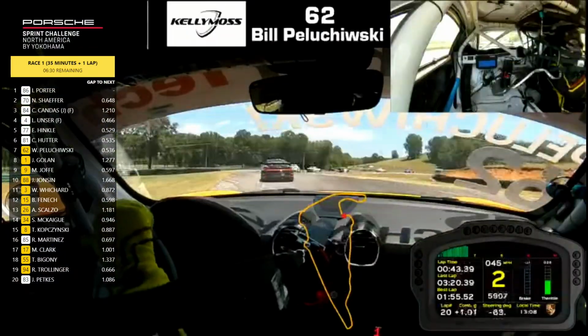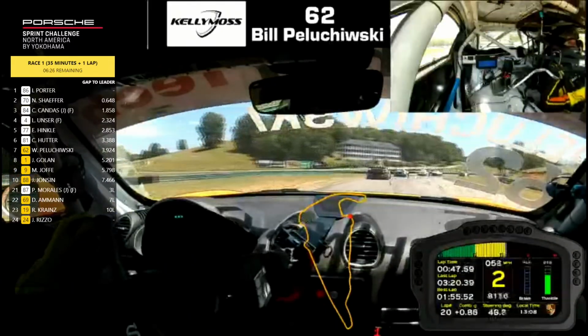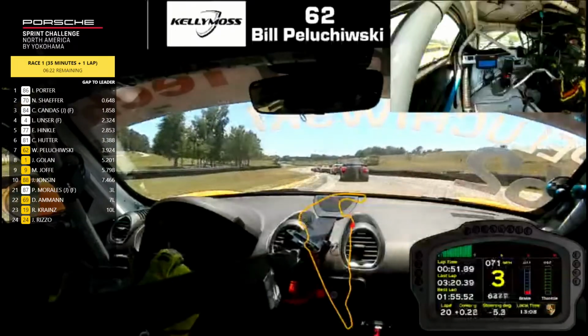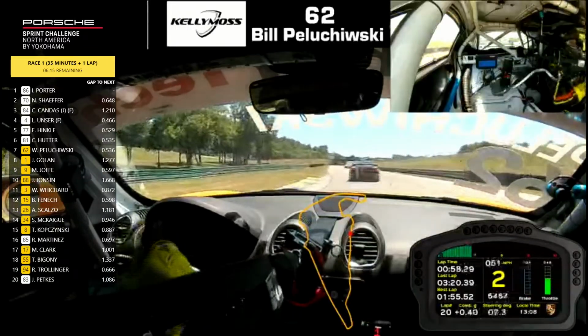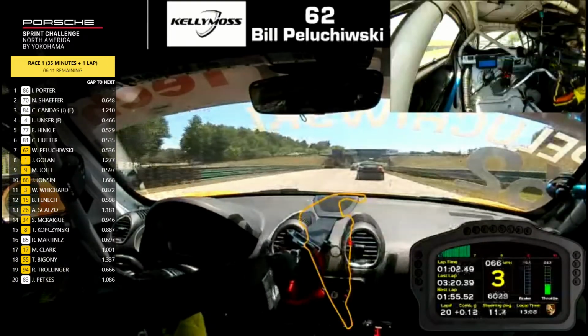There's so many technical bits to this track. It's fast, it's flowing, but like we see on board right now, going through the tight and technical section, more so in the low speed, not necessarily in the high speed section, it's definitely quite rewarding. And whenever it all goes right, it's one of the best feelings, but whenever it goes wrong, it will certainly bite you. The amazing thing is how close we came to losing this place, right?